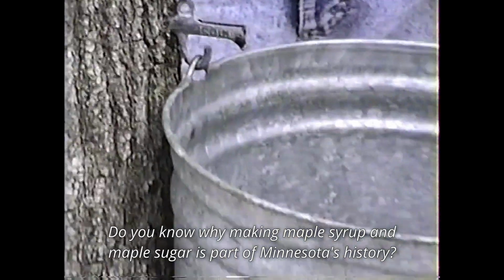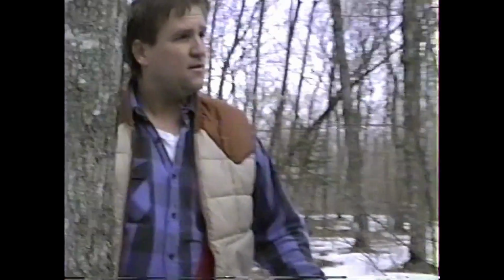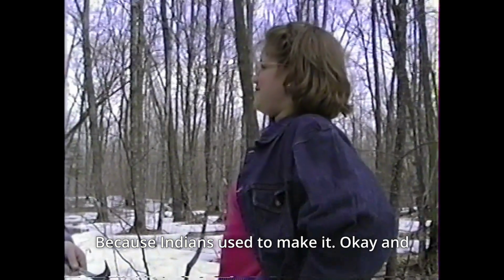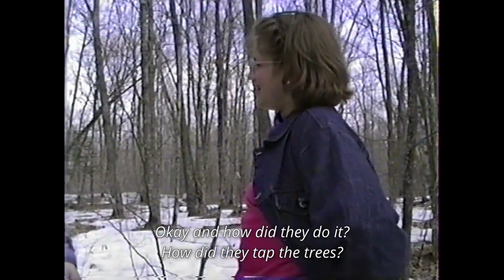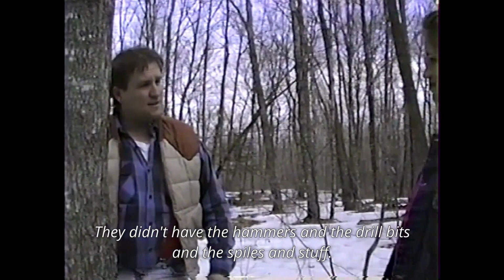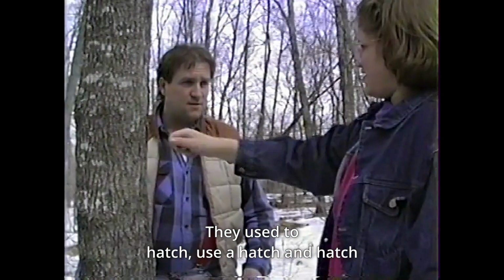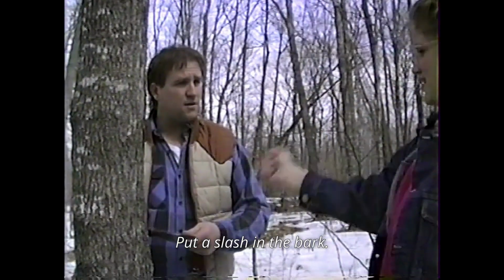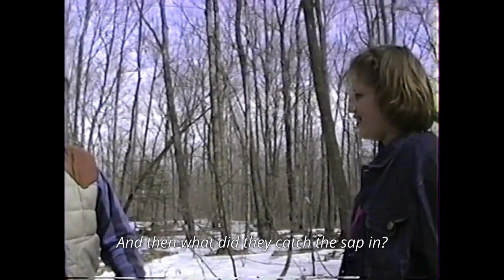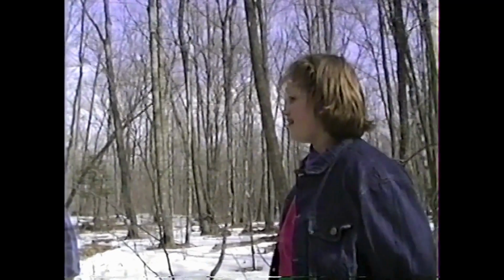Do you know why making maple syrup and maple sugar is part of Minnesota's history? Because Indians used to make it. Okay, and how did they do it? How did they tap the trees? They didn't have the hammers and the drill bits and the spiles and stuff. What did they use to do? They used to use a hatchet and put a slash in the bark. And then what did they catch the sap in? Troughs. What were the troughs made out of? Birch bark.